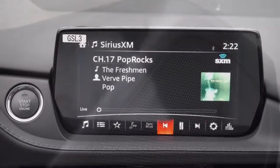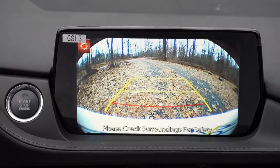But last thing I wanted to mention to you guys, on that tech display at least, is when you do put the 6 in reverse, you will find a rear view camera for all trim levels. Also, the Signature trim level is going to add to that a 360-degree monitor if you wanted that. So either way, that of course is going to let you know who or what is behind you, which is always going to lead us into safety.